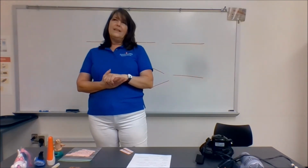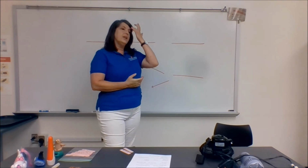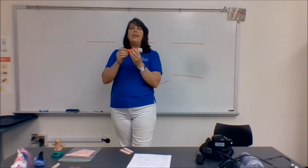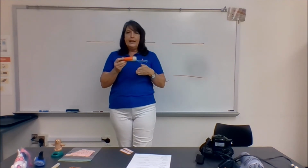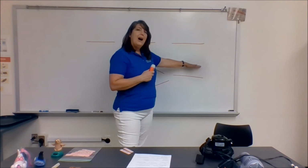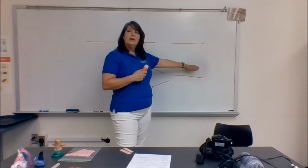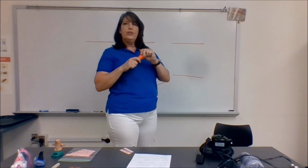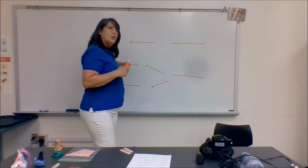Another thing I find that they struggle with is a lot of them look at the flashlight and they tell me that it's light energy, and then they tell me that it's electrical or chemical energy, depending on how well they understand batteries. I always remind them, where does it start? And if they get confused, then I tell them to start at the end and work backwards.